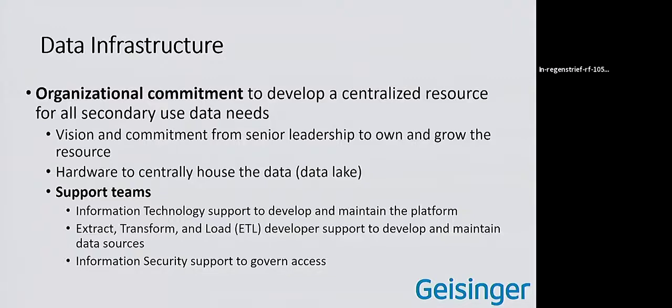They do ETL, and they understand the information security and governing access. So they're very much on the operational side of what there is in our data warehouse and our data lake, not so much in the downstream understanding of the analysis. So we do separate those out as different functions amongst our organization.